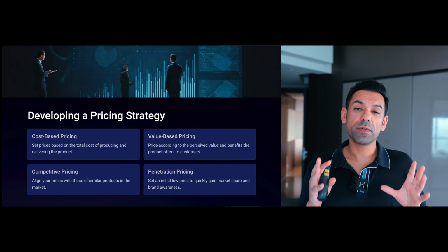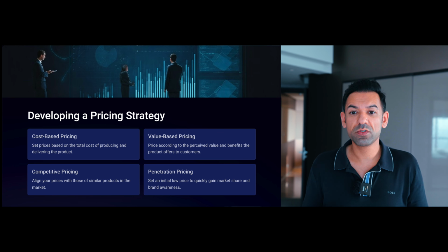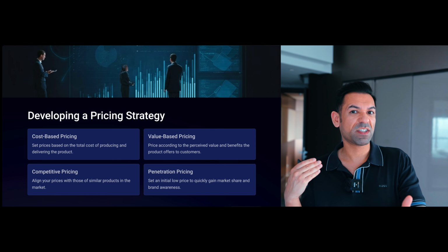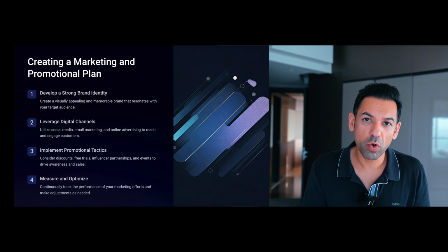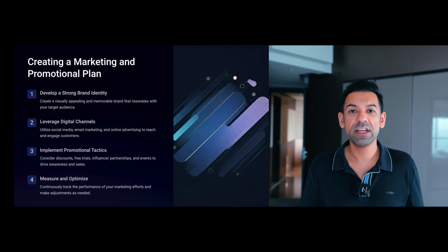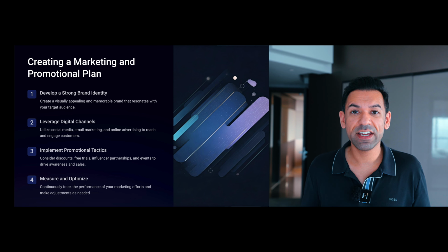So coming up with a pricing strategy that is helpful to your consumer is probably more important, so they can take the plunge with your product rather than just look at it and go, it's a bit too pricey. When it comes to promoting your product and developing a marketing strategy, it is key. Without this, your product's dead in the water.